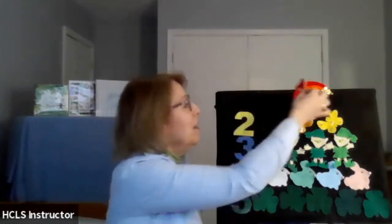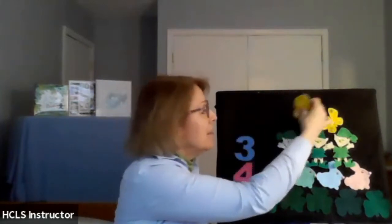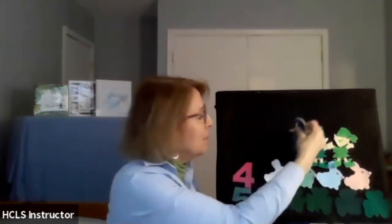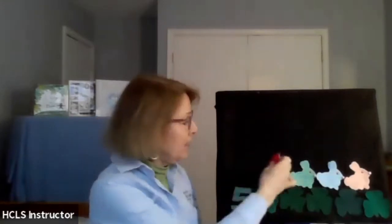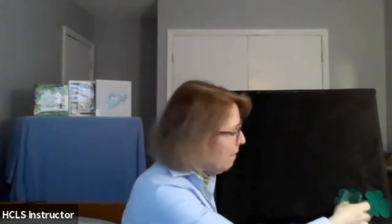Well, let me take my pieces down and we can count them off the flannel board and then we'll sing a song. 1 rainbow, 2 butterflies, 1, 2, 3 leprechauns, 1, 2, 3, 4 bunnies, 1, 2, 3, 4, and 5 shamrocks. 1, 2, 3, 4, 5.